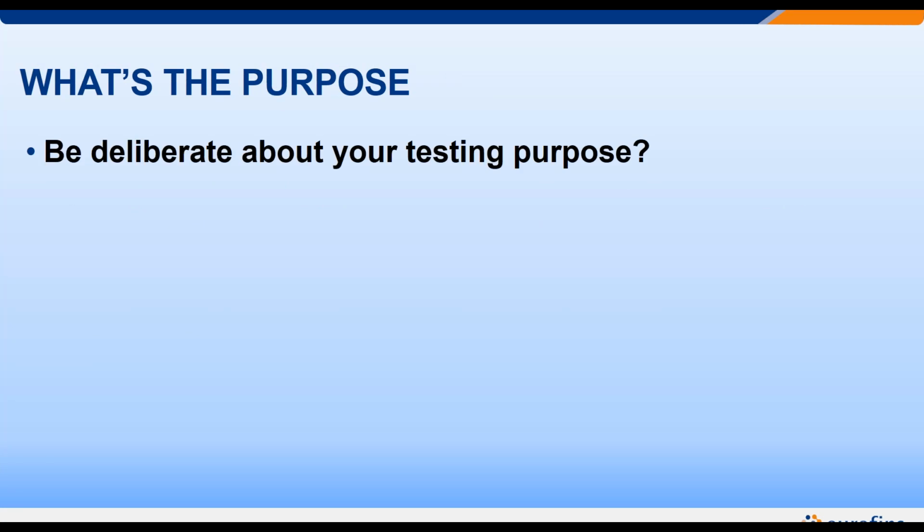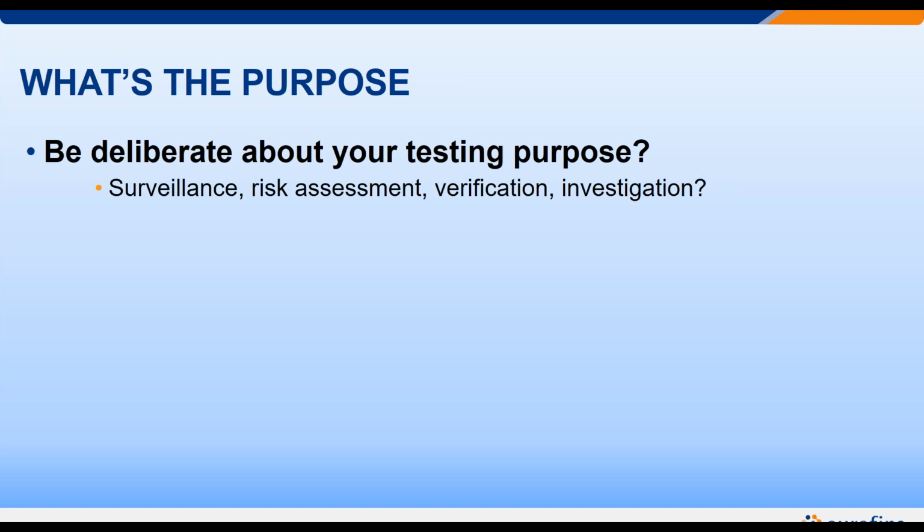So what's the purpose? We need to be very deliberate about our testing purpose. Is it surveillance? Is it risk assessment? Are you trying to first ascertain what the risk is? Is it a verification program to see that your preventative controls are working, or some other process control that you've put in place? Perhaps you're actually in an investigation. Maybe you had an event and you're trying to get to root cause. All of these things may be places where you input testing.